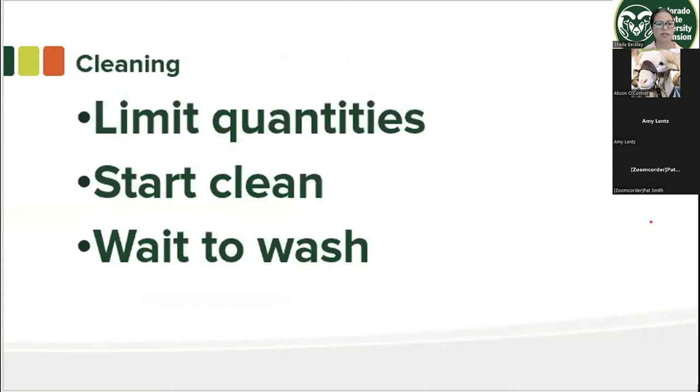In order for us to keep the food safe for our vegetables, we want to, one, limit the quantity that we're getting. If we are purchasing vegetables, limit the amount, since many vegetables can only be stored for some days. However, of course, onions, potatoes, and winter squash, butternut squash, for example, can last much longer at appropriate temperatures.